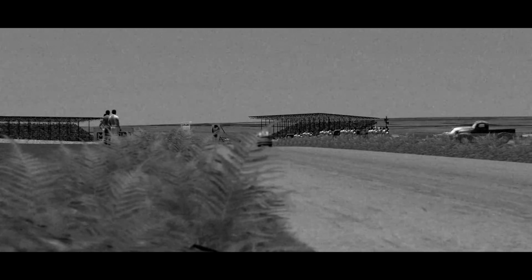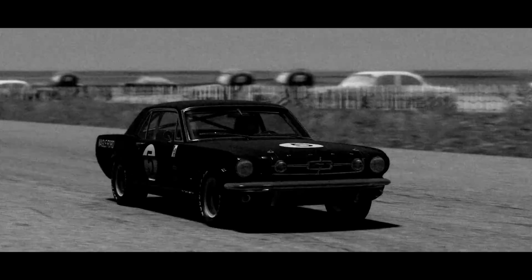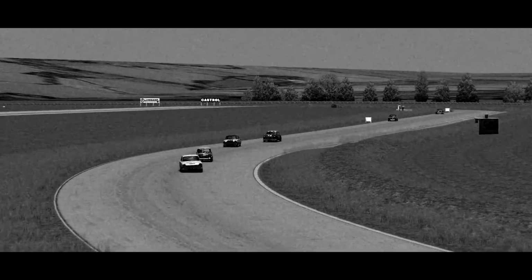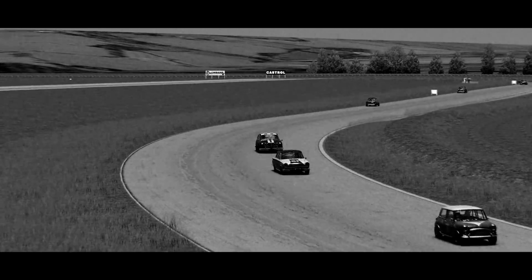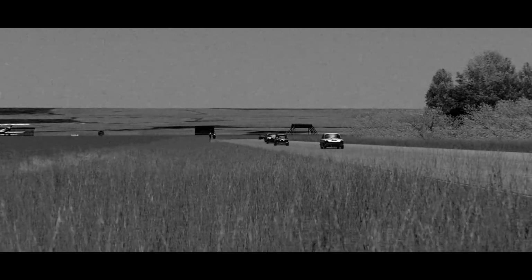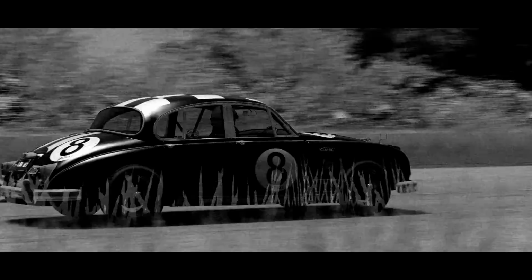Just goes to show the massive gap that the front three managed to pull out on the rest of the field. They must have been doing such a blistering pace. It's really quite remarkable. If I was Oliver, I would be having a few words with Bernard Annette in the pits after this race. Yeah, that was such a silly move. Pretty lucky, I would say.